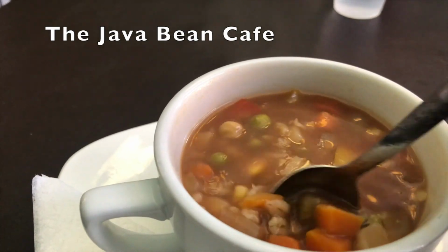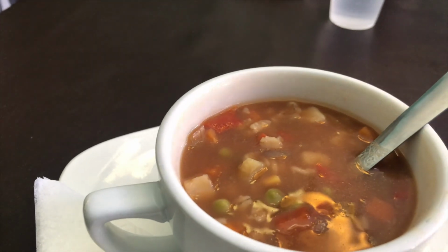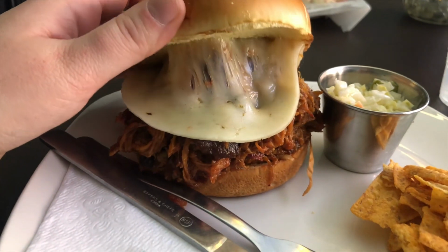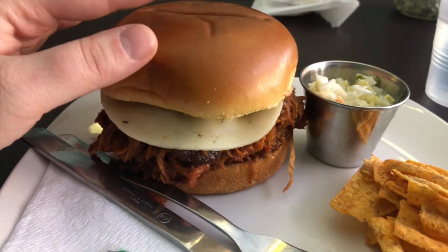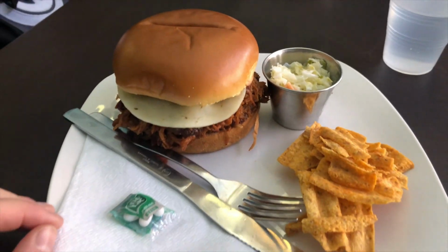This Friday, I decided to go to the Java Bean and get some lunch. I love this soup. It's vegetable barley soup. And then I also got a Manly's pulled pork sandwich, which is local, and it was delicious. I get my coleslaw on the side because I don't like cold things on my hot sandwiches.